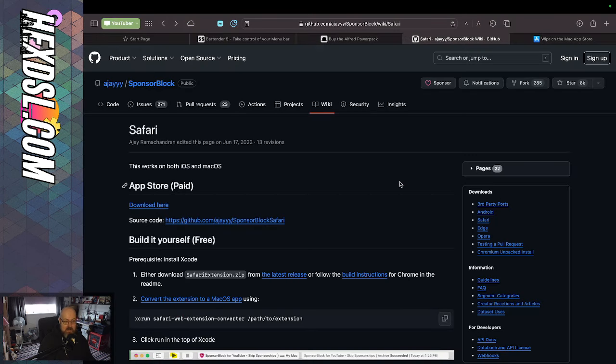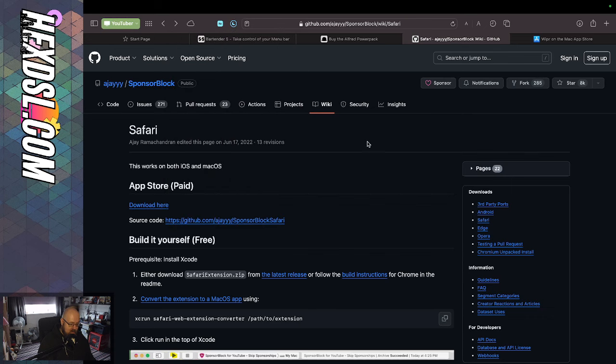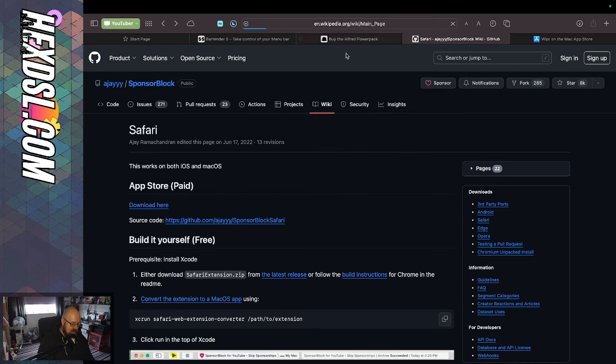you just dark mode sites with a key combo. It literally just turns it on and off. On this website it won't make a difference because this website is already dark. But yeah, it just makes websites dark. Wikipedia is a good example. Let's look at Wikipedia. There you go.